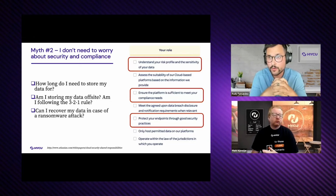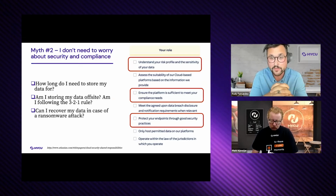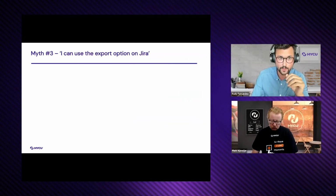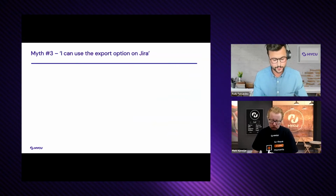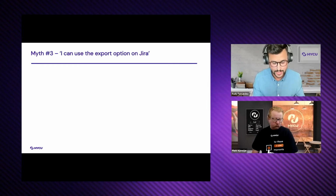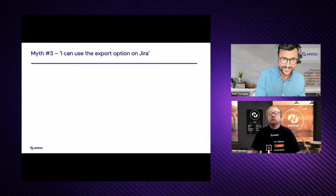And then ultimately as well, whether it's an outage or a ransomware attack, can you prove demonstrable recovery? This is a critical element, especially when we look at auditing and cyber insurance and what specific organizations are asked to do. So we've seen myth number one: being able to understand that you are responsible for your data, therefore you have to perform your own backups to recover if something happens. Myth number two is that people assume that they are automatically compliant the moment that they're using Atlassian Cloud.